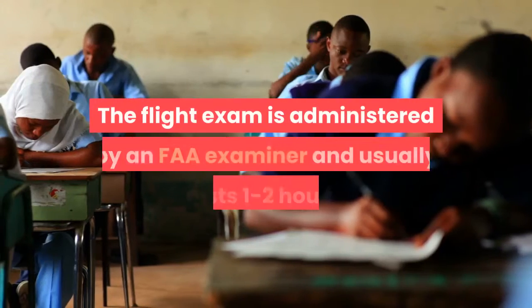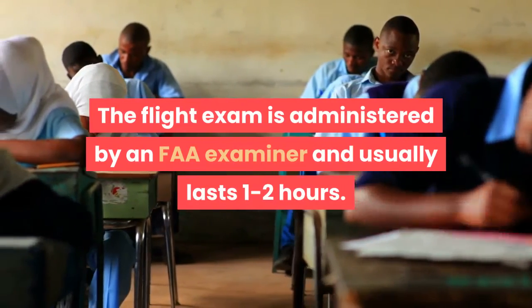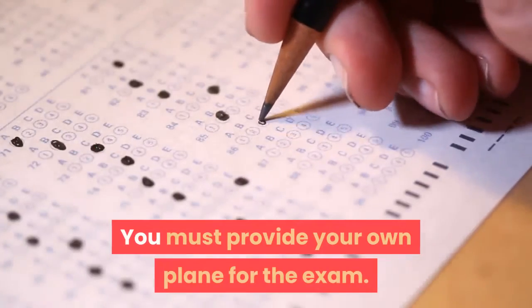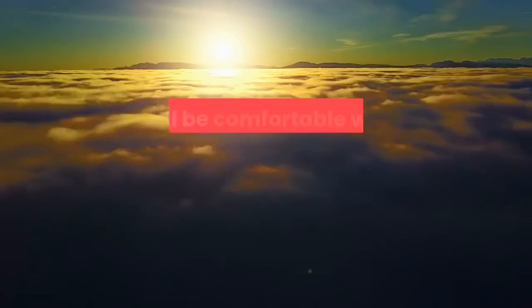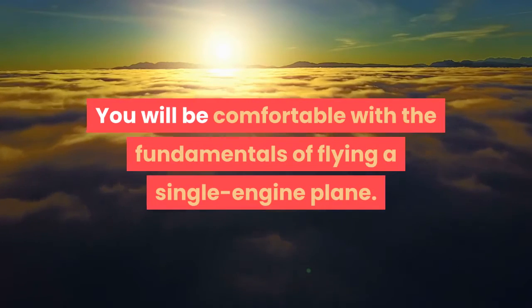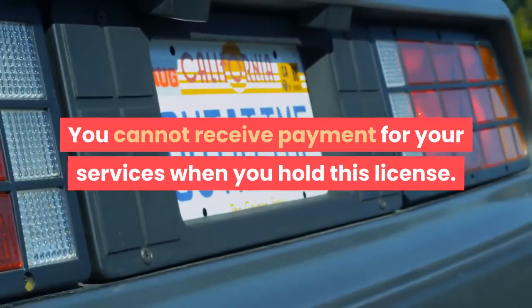The flight exam is administered by an FAA examiner and usually lasts 1 to 2 hours. You must provide your own plane for the exam. Once you've completed this process, you're officially a licensed pilot. You will be comfortable with the fundamentals of flying a single-engine plane. You cannot receive payment for your services when you hold this license.